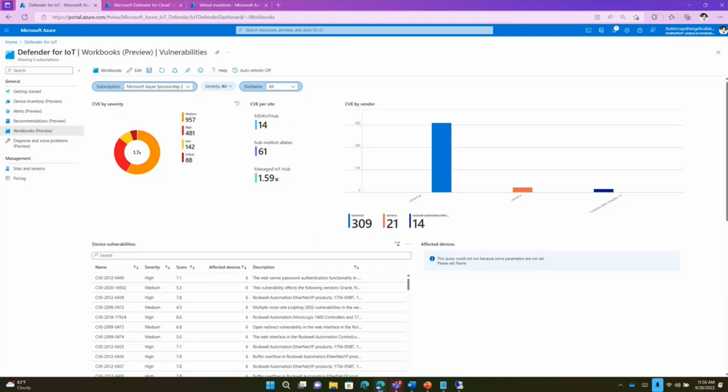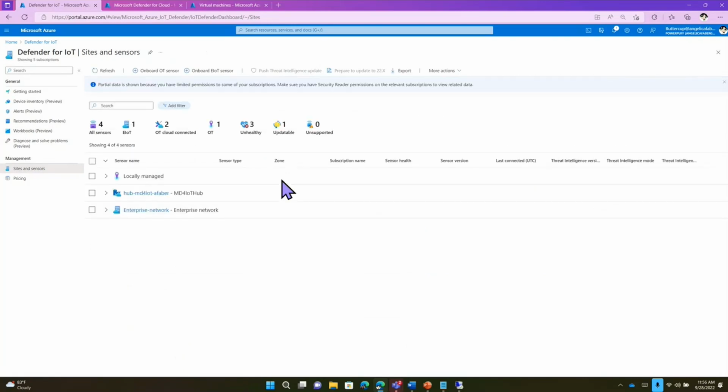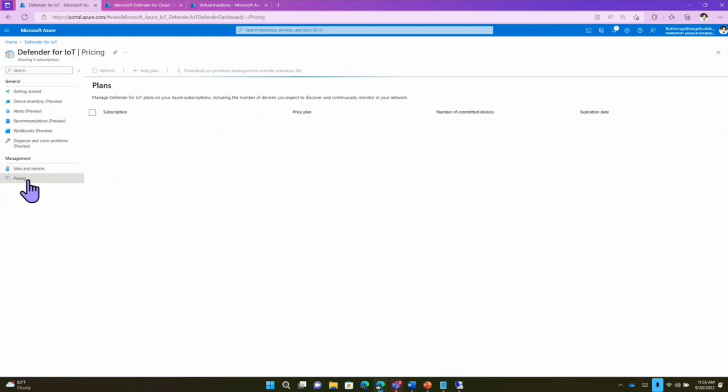Okay, the workbooks, sites and sensors, okay. I wanted to also show you, we talked about the sites and sensors. The only thing that I have left in here is to do the enterprise stuff, and I will show that to you in a minute. But I did want to show you the pricing.